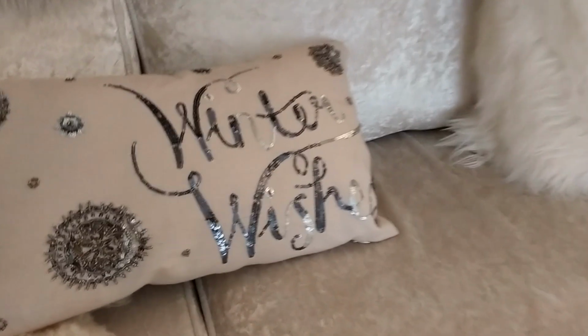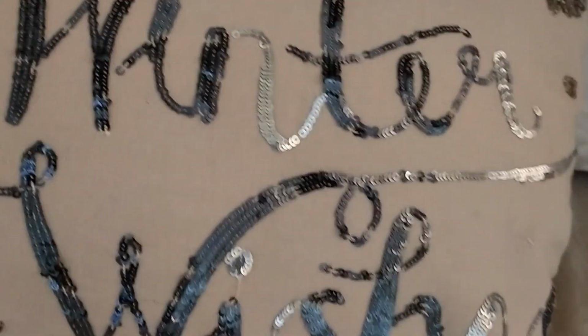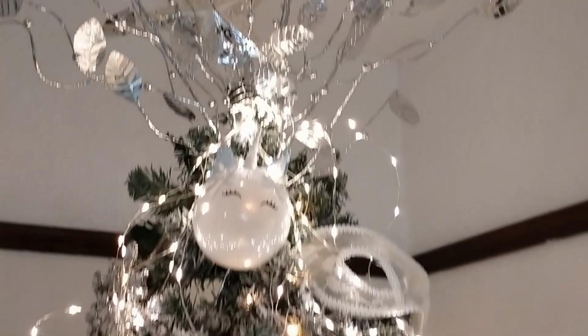On both sofas, I've got these Winter Wishes cushions, and they're a taupe colour, with sort of silver sequins. They're quite embellished, they're really pretty. And that brings us to the Christmas tree. So I'll start at the top of the Christmas tree.